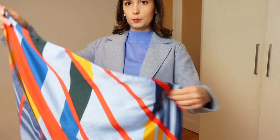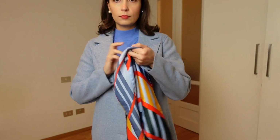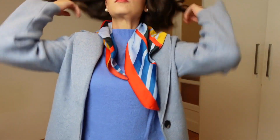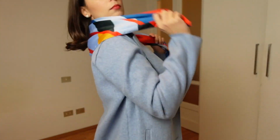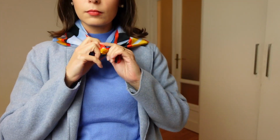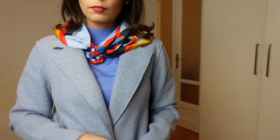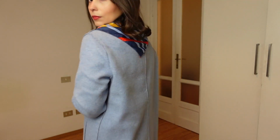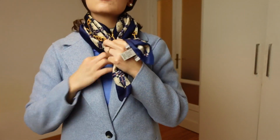So here I am showing you basically 2 different ways of wearing 2 different scarves. So this is a smaller scarf, and I basically do a little sailor knot, which is just folding the scarf in half and giving it a knot in the front. It kind of gives your shoulders more of a graphic interest. So if you're wearing something really basic like a turtleneck or just an overcoat, a silk scarf in a sailor knot really helps with that.